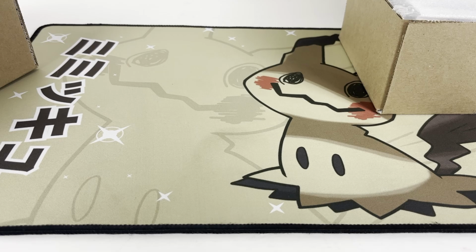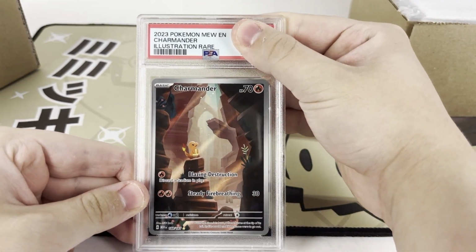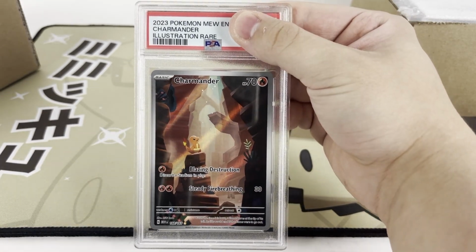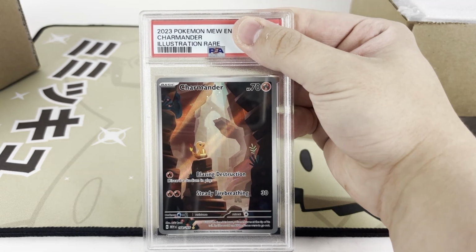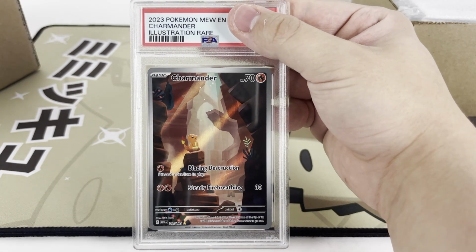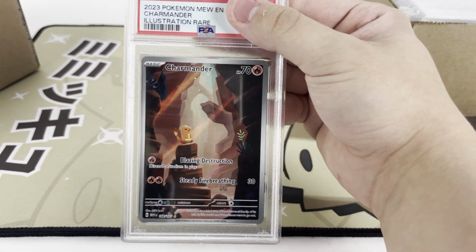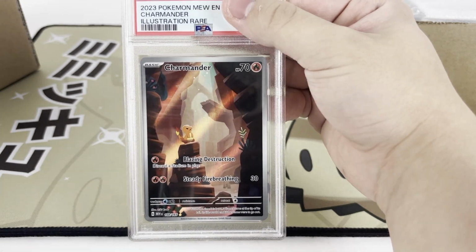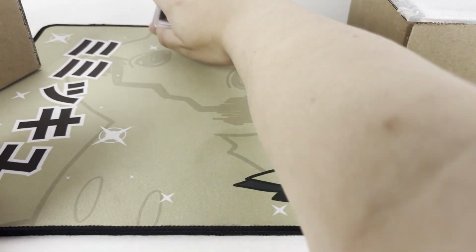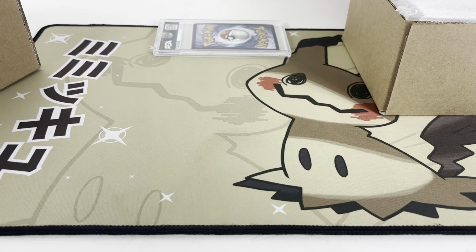Ooh, this is the big one. Oh man, do we want to do this one now? That is a good question. This is a Charmander illustration rare. Now the reason why this one in particular is big is because if you haven't seen the previous PSA video, we have pulled both Charmeleon and Charizard EXs and had them graded, coming back PSA 10s. The hope was that this Charmander, which we did pull on video, it was one of my first videos ever, could come back a PSA 10 so we could have the full 151 collection. In fact, I will save that one for last. We'll have him sitting right there, and we will move on to the next card.